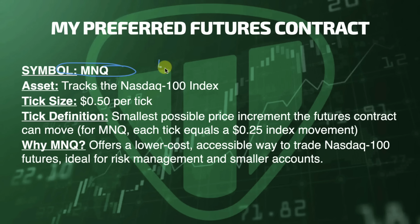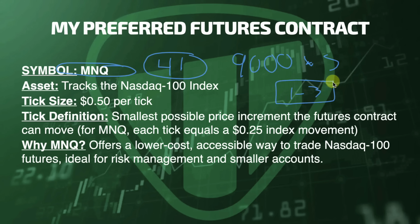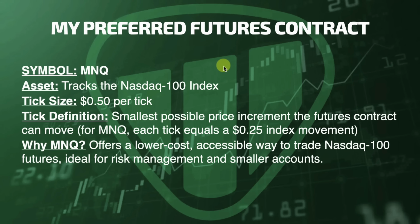MNQ, I traded for 41 trading days, and there are only 22 trading days in a month. So about 2 months I traded to make $9,000 of profit, right? I copy traded that across 5 accounts, 41 trading days of trading basically 1 to 3 MNQ contracts back and forth, scaling in and out to finally reach that level. And by doing so, it builds better habits, starting very, very small, because the number one reason why people fail is themselves, right?